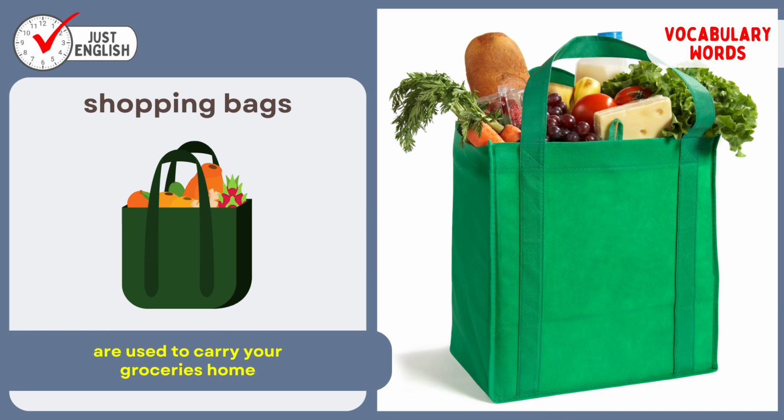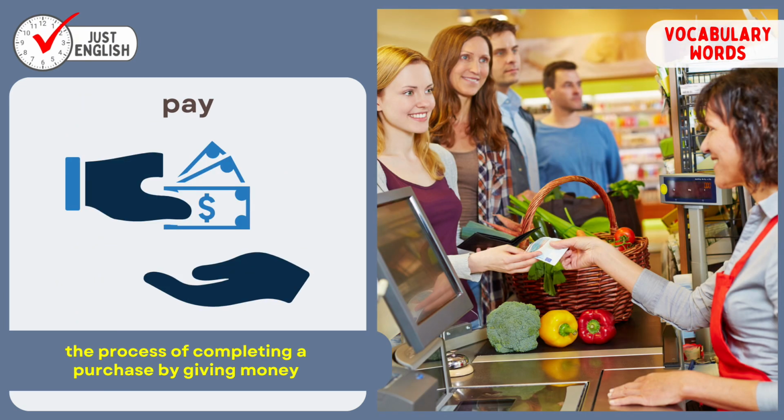Shopping bags. Shopping bags are used to carry your groceries home. After paying, you can place your items in shopping bags. Pay. The process of completing a purchase by giving money. You can pay with cash, a credit card, or a debit card at the counter.